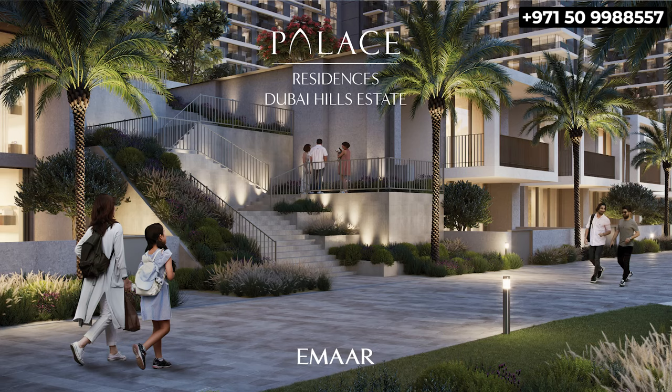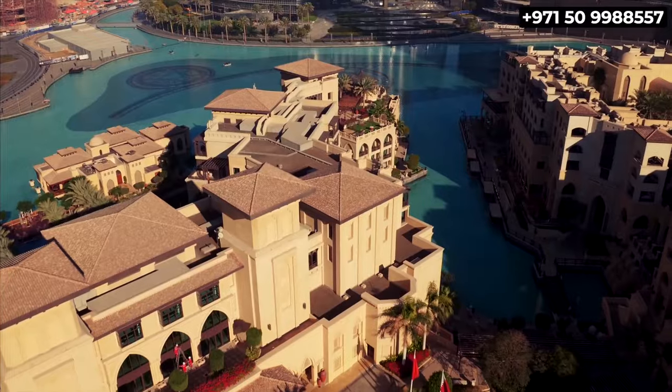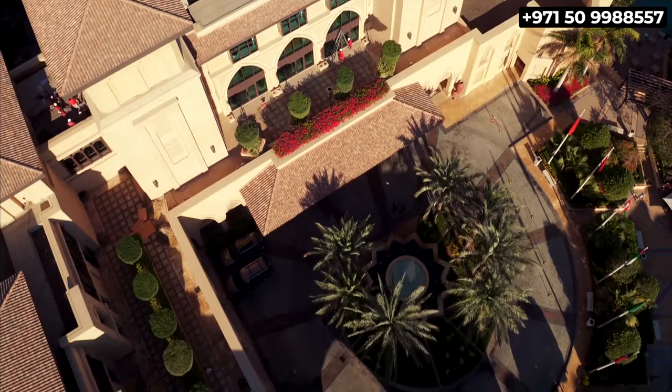The Palace brand is Emaar's 5 stars rated hotel-style apartment living. It comes right after Emaar's premium Address brand. If you see the Palace Downtown, which is right behind me, it's just beautiful. It's heritage wrapped in luxury with a modern lifestyle setting.